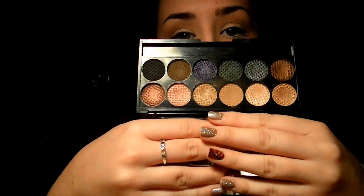But this is my Sleek palette, and I don't use this every single day because obviously I go to school. We can't wear eyeshadow, so when I'm going out or when I'm filming, I wear some of these on a daily basis, but like a weekly basis when I'm going to school, but I can't really get away with them.